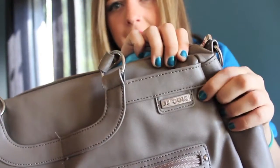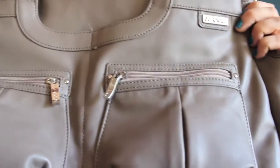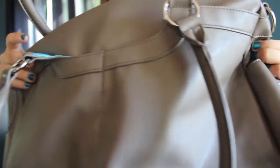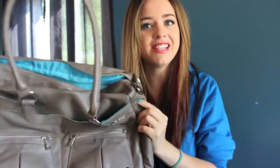It also has the JJ Cole logo on the bag right there, which is really nice, and I can show you a close up of the stitch work. The quality of this bag is just beautiful. I love it, love it, love it. I just love this diaper bag. I really wanted to share it with you guys and let you know what I ended up buying, and that I did listen to all your advice, and I found the perfect diaper bag for me.